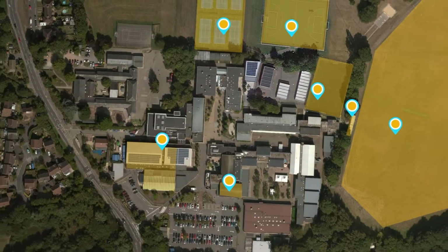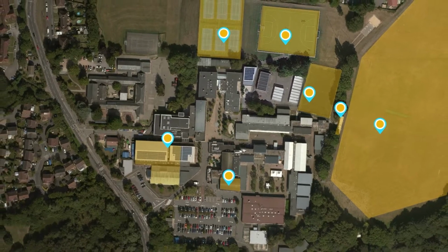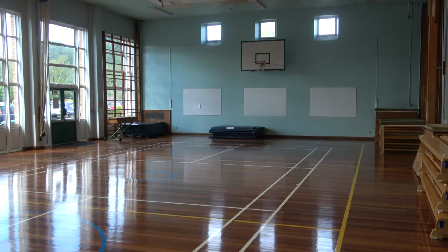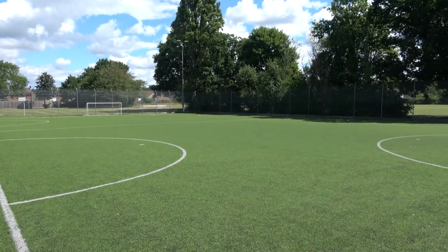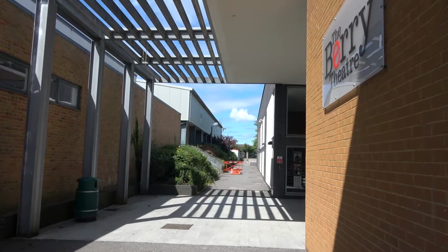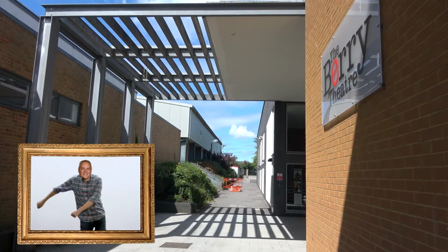Let's talk about PE. So PE, you could be in lots of places across the school. You could be in the sports hall, you could be in the gym, you could be in the MUGA or the playing field. But usually you would meet in between the leisure centre and the berry by the steps, where your teacher would tell you where you're going to be going for the day.